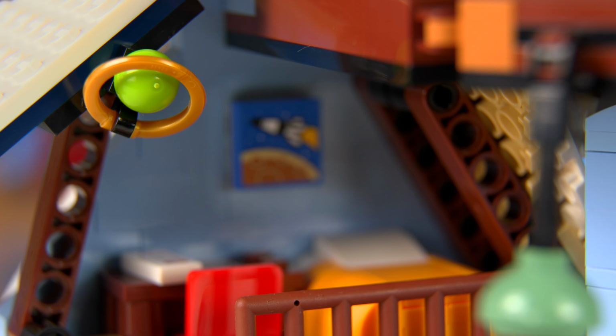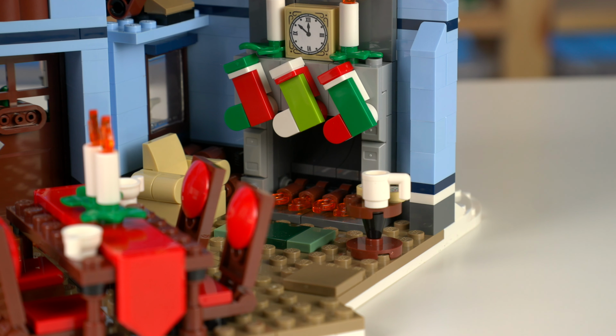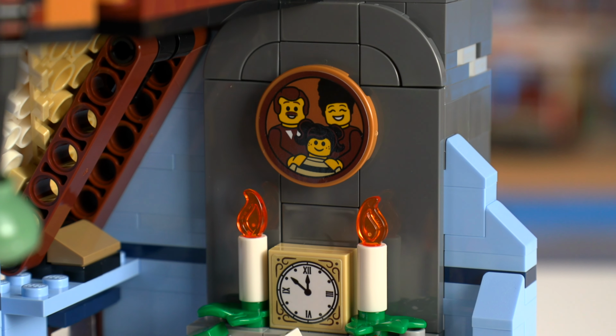Under the bedroom there's the kitchen, which is significantly harder to access with my big adult hands. It is well furnished with a clever building technique for the sink, an oven and a baking machine. At the center, a table set for 4, nicely decorated with some candles, and to the right, the massive fireplace complete with stockings, a clock sticker about to hit midnight and the family portrait.